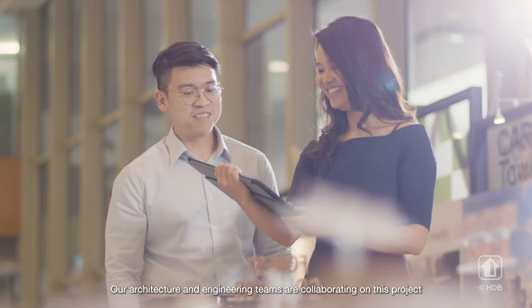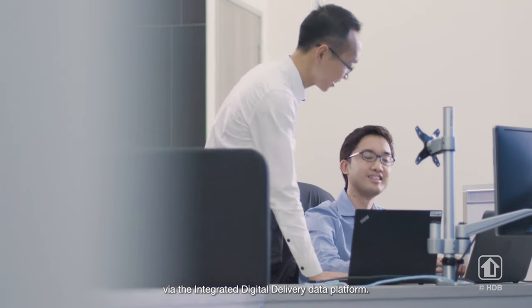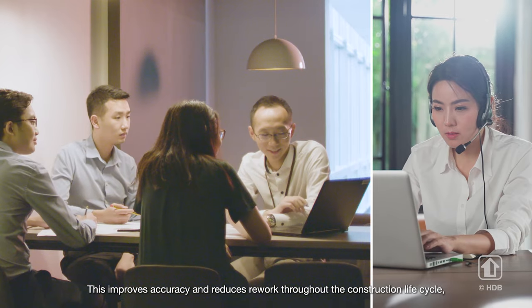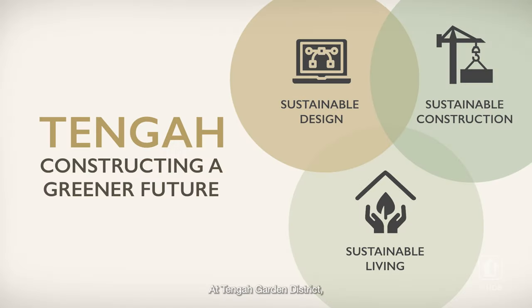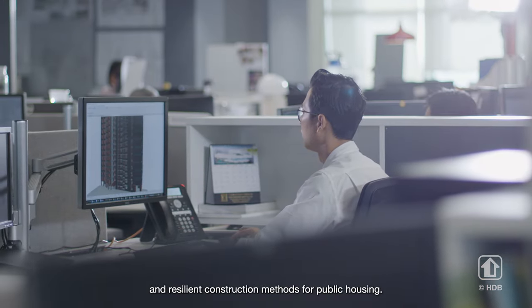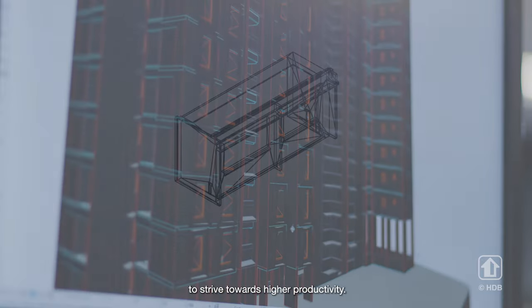Our architecture and engineering teams are collaborating on this project via the integrated digital delivery data platform. This improves accuracy and reduces rework throughout the construction lifecycle by streamlining the workflow from design to construction and facility management stages. At Tengah Garden District, we are breaking new ground with more advanced and resilient construction methods for public housing. We have optimized the design of each flat to facilitate manufacturing and assembly to strive towards higher productivity.